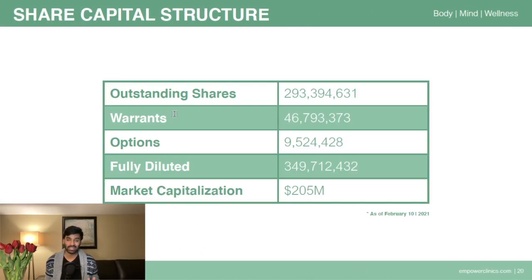If you want to take a deeper look, by all means, go to the Empower Clinic website and download their investor presentation. But really, the one number I'm looking for is the market cap, which sits at $205 million. This, along with the recent news that we've had, is good enough to convince me to be investing into this stock.